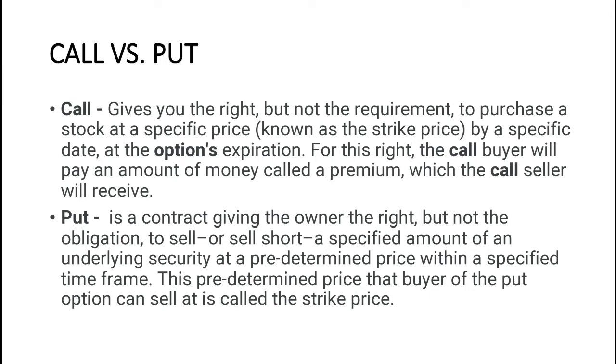A put is a contract giving the owner the right but not the obligation to sell or sell short a specified amount of an underlying security at a predetermined price within a specified time frame. This predetermined price that a buyer of the put option can sell at is called the strike price. Buying a call is considered to be bullish, which means you would want to buy a call if you believe that the price of an underlying asset or your stock would increase.